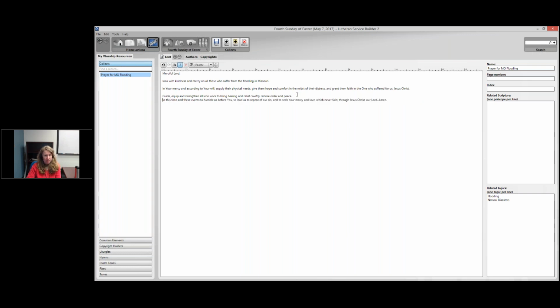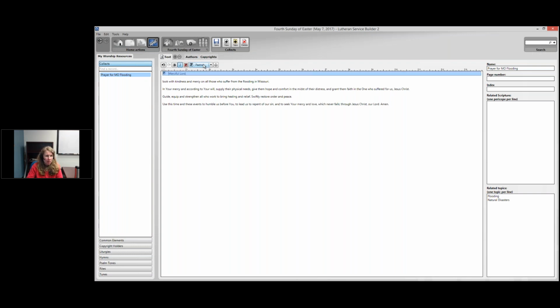And I'm going to just, did that wrong. There we go. So I'm going to have maybe 4 sections in this prayer. Once you have your sections divided up, you can start adding the different parts in. So maybe we'll have pastor do the merciful Lord portion of the prayer.